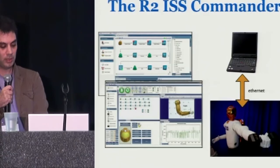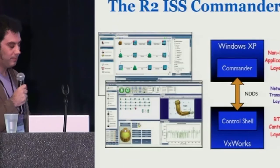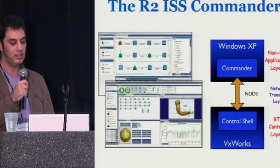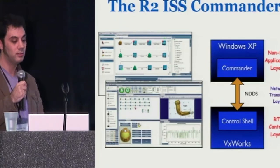More specifically, on board the system we run VxWorks, which is a real-time operating system, tried and true for space applications. The control application itself is written in a program called Control Shell, which isn't around too much anymore, but we've used it for about 10, 15 years on the Robonaut project. And Commander runs on Windows XP off-board the system. The Commander application is the non-real-time layer. That's where we write the applications, the not safety-critical code, which gives us a little bit more freedom.